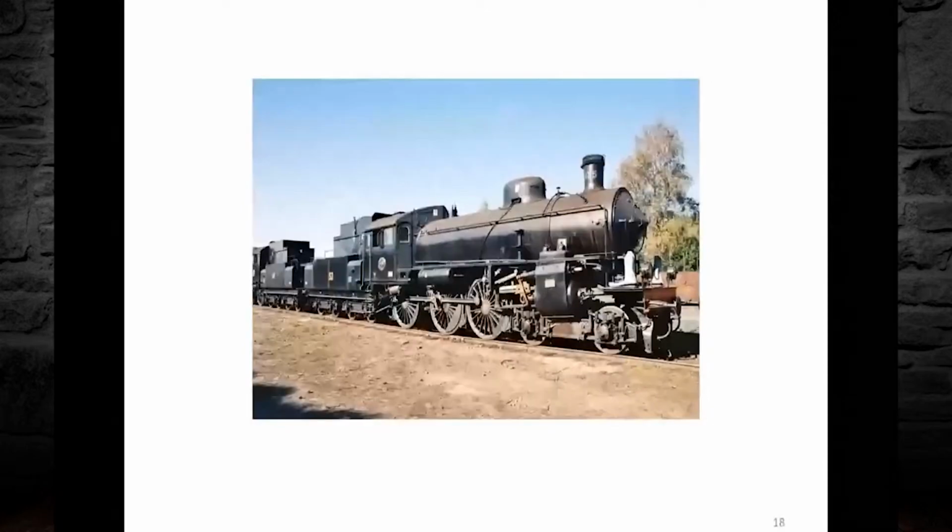And this is another photograph of one. This one had actually had a little bit of an issue at the National Museum, and some of the valve gear had been removed for repairs.